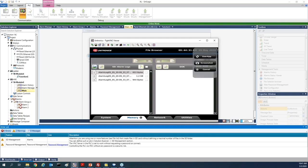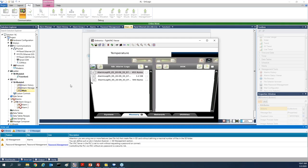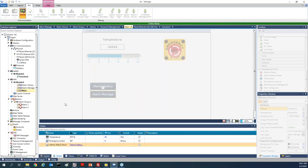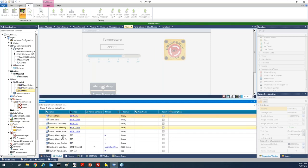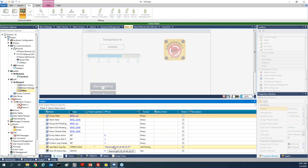Another option, of course, is to send the alarm log by email. Right now I'm in online mode, and you can see in the struct that automatically we have the name of the alarm log. This helps us when we want to send the alarm file by FTP or by email. We can use, of course, the name from the struct for sending the alarm.